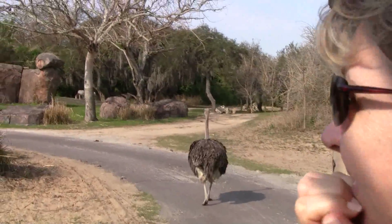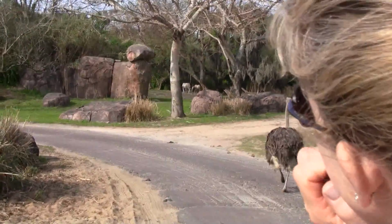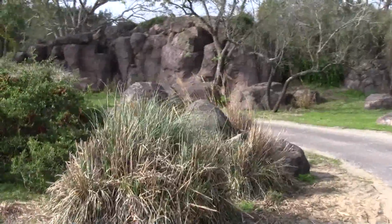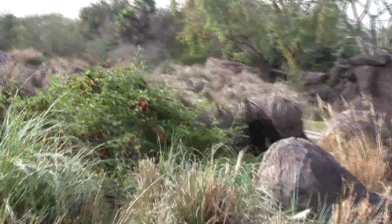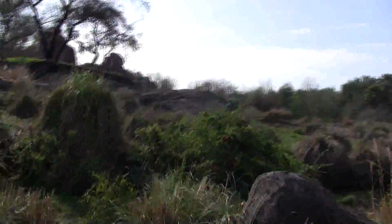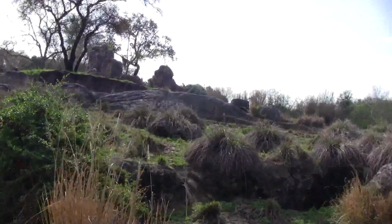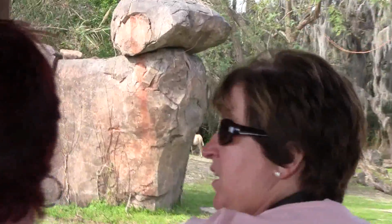So this one, he's on that side. Close back over. That's what it was. Over on the right, those white-looking animals up over there are the scimitar horned oryxes with the straight curved horns.